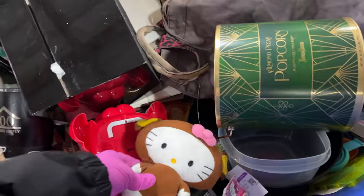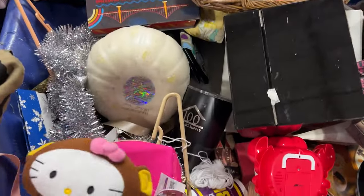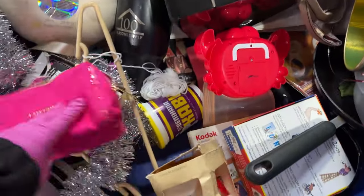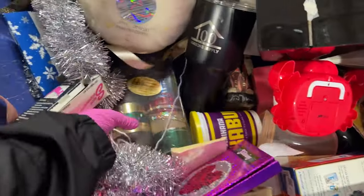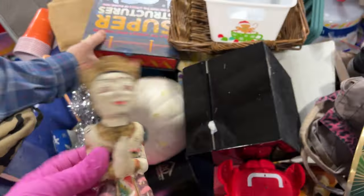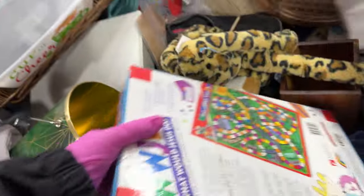Backpack. Oh, Hello Kitty as a monkey. And that's cool. Kind of fair condition. Oh, an ornament. A Hallmark ornament. That's interesting. Well, I'll look it up. I don't think it's anything special, but it's kind of unique. Oh, sorry.